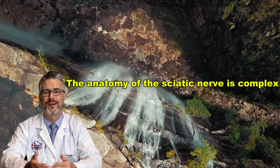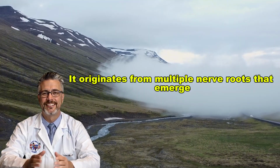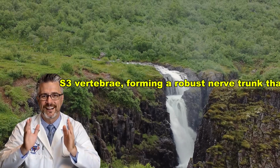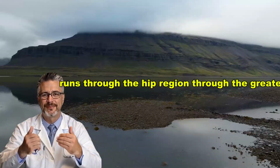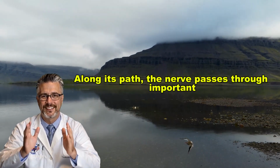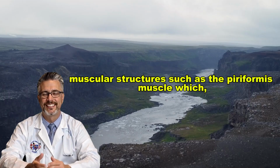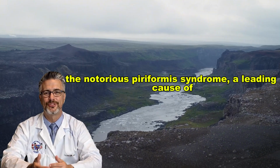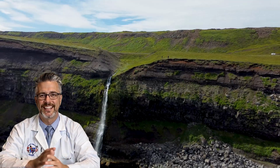The anatomy of the sciatic nerve is complex and fascinating. It originates from multiple nerve roots that emerge from the spinal cord between the L4 and S3 vertebrae, forming a robust nerve trunk that runs through the hip region through the greater sciatic foramen. Along its path, the nerve passes through important muscular structures, such as the piriformis muscle, which, when strained, can compress the nerve and cause the notorious piriformis syndrome, a leading cause of sciatic pain in older adults.